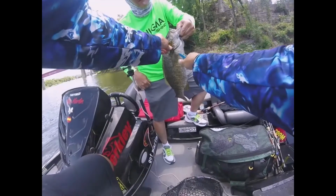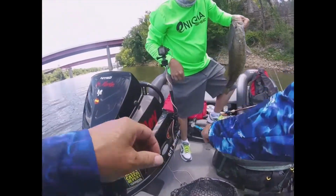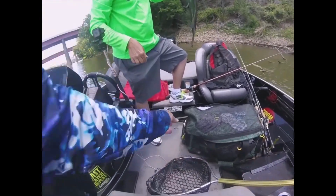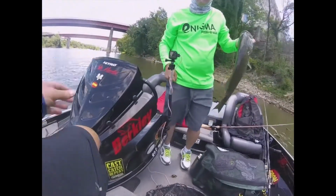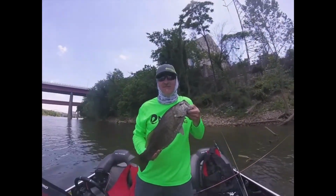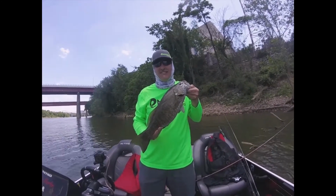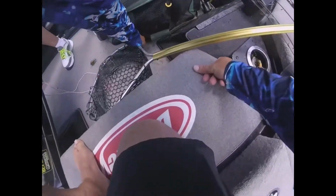Oh, he's caught on the side there. Hang on, buddy. That's a hoss right there. Caught him on the DT6. Oh yeah. We all think about that. There you go. There's a nice one. I'll make a good picture. I wonder what the length is on that one. There's a ruler.